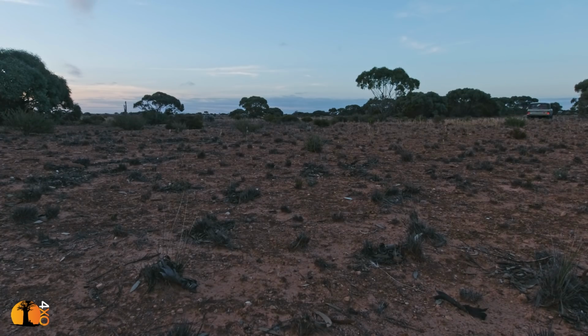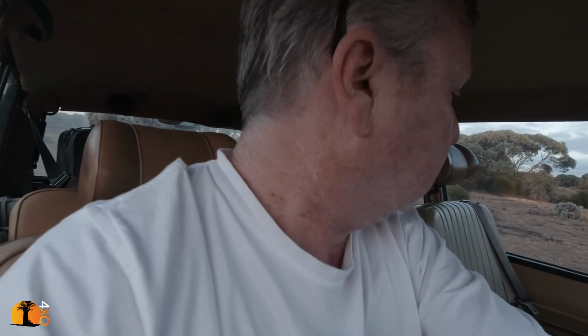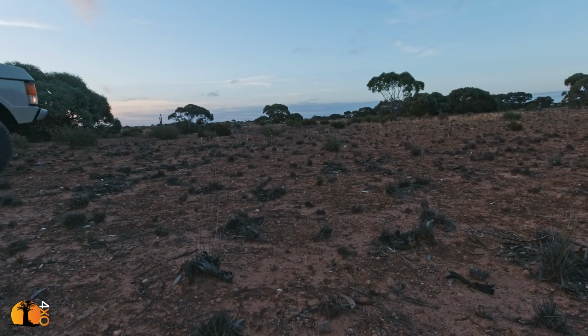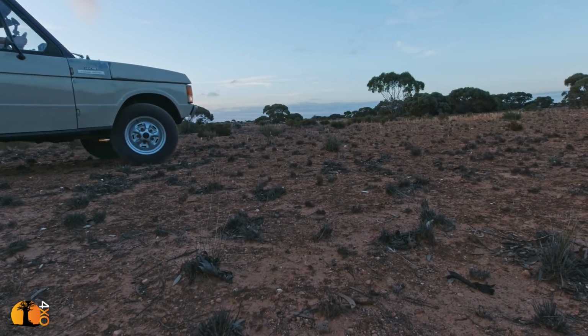Welcome to the last chapter in the purchase, collection, preparation and drive across Australia of my 45-year-old Range Rover. Reasonably level. I'll make myself something to eat. I don't have a chair, table or anything like that. I'm going to point the car. There you go, this will work.